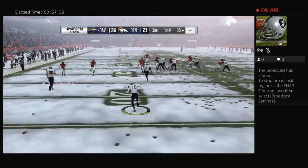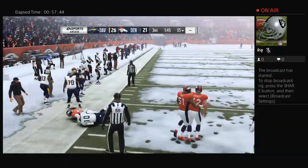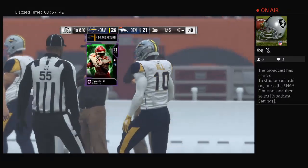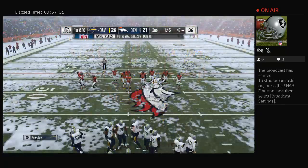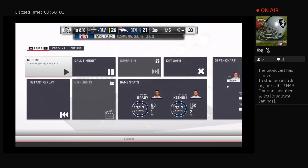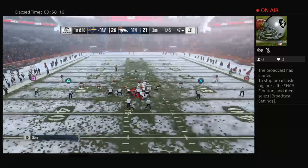Tyreek Hill set to return it. And he'll weave his way up, all the way up, a few yards shy of midfield. At some point, we're going to get it through our heads. Special teams, special teams, special teams. The spark that often wins games. The big play has them all the way out near midfield for a 1st and 10.